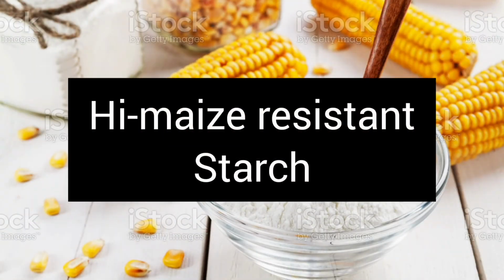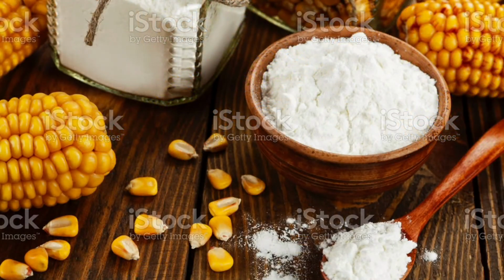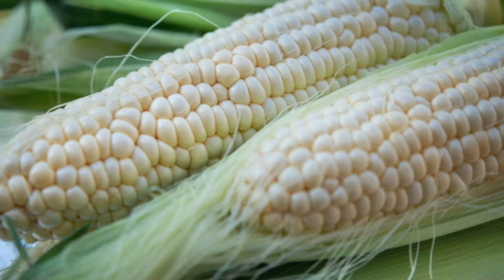Hi-maize resistant starch. Hi-maize resistant starch is also referred to as hi-maize fiber or hi-maize flour. It's made from corn. Like potato starch, hi-maize resistant starch is a very condensed form of resistant starch. It can be easily added to yogurt or oatmeal. Most commercial varieties of this product may be composed of 40–60% resistant starch. The remainder is mostly digestible starch.